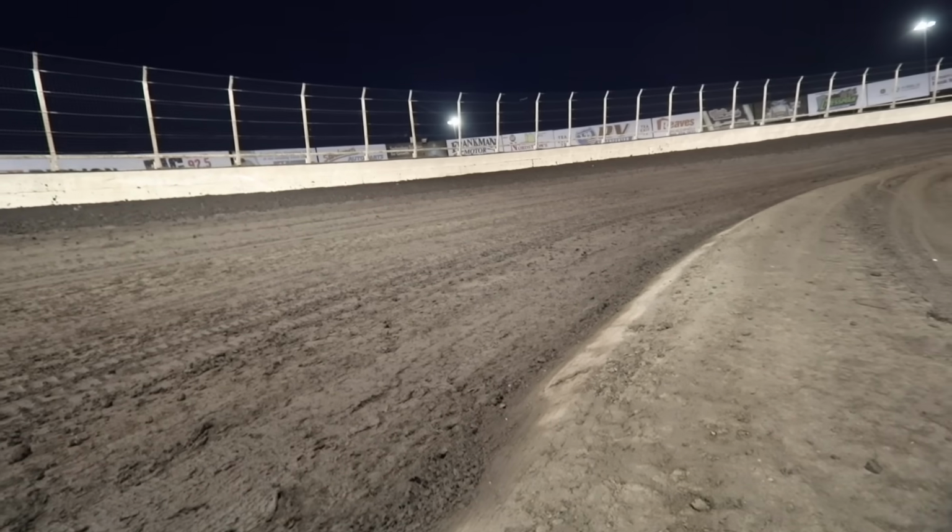I was hoping maybe we were gonna get the one there, but ended up with the six. So we will be rolling out from the third row outside starting position. While we did the redraw, they did touch up the racetrack.